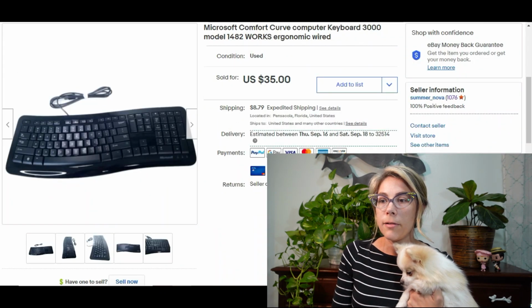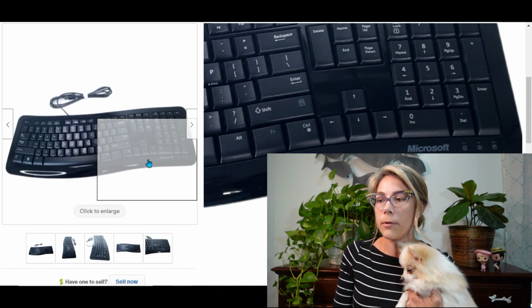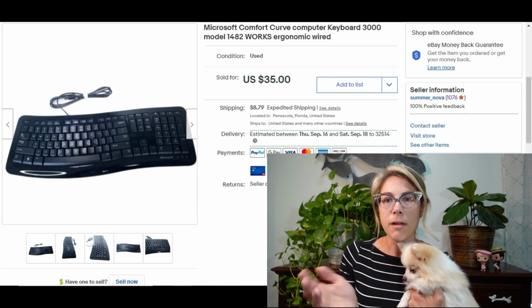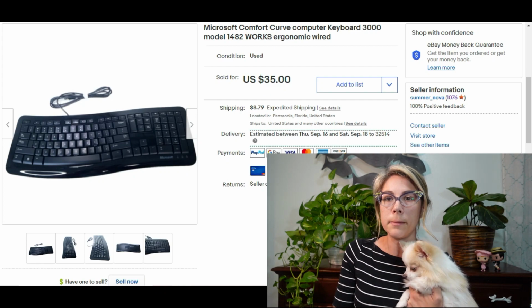Okay, for $5, I picked up this Microsoft Comfort Curve computer keyboard. I see these often enough. About once or twice a month, I'll see this style of keyboard. There's several different model numbers, but I'm always looking for this wavy design. They're really easy to spot. And this one sold for $35. And they generally sell between $30 to $45 for me, depending on the model.